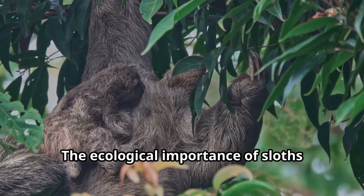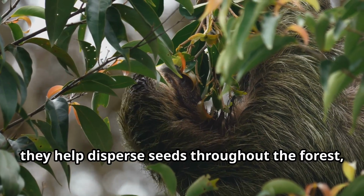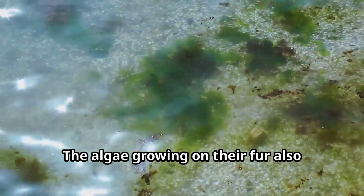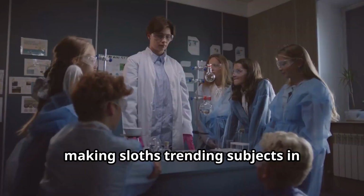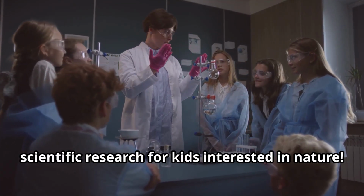The ecological importance of sloths cannot be overstated. As they slowly digest leaves, they help disperse seeds throughout the forest, contributing to plant diversity. The algae growing on their fur also creates a unique mini ecosystem that scientists are studying to discover new medicines, making sloths trending subjects in scientific research for kids interested in nature.